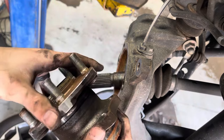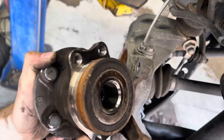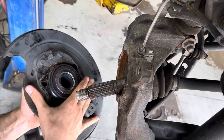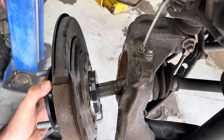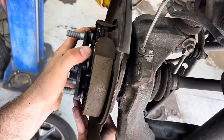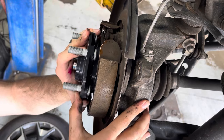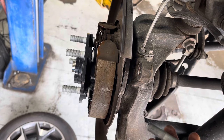All right, so here's the old bearing. It does feel a little gravelly when you turn it, so let's go ahead and get this new bearing on. That slid in there. I'm gonna slide the axle shaft through. All right, so I'm just gonna get a bolt started. I'll try to get a bolt started on either side here in the back.